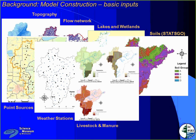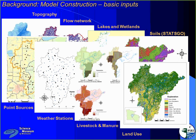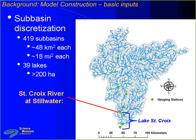Livestock manure, we need to know how much phosphorus in manure is being applied to the landscape. And of course, land use. We use the crop data layers from the USDA, intersected five or six of those to get crop rotation in the landscape, so I can come up with a crop rotation for each pixel on this map.